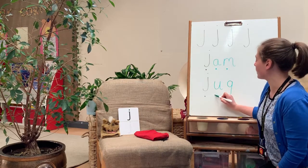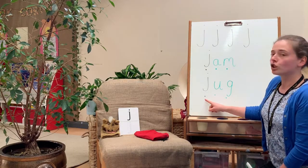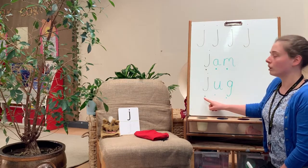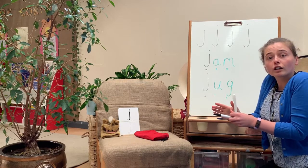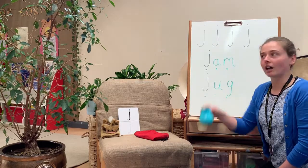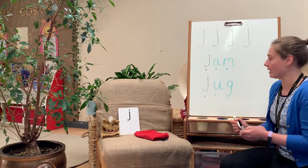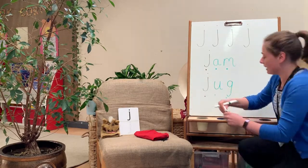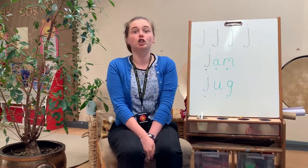We're going to see if we can press on those sound buttons and read this word, see if we can push them all together. J. G. J. G. Jug. Jug. Very good. Jug, which was in our sound bag. So we've written jam and jug. And both of these words start with our sound of the week, don't they? J and J. Fantastic.